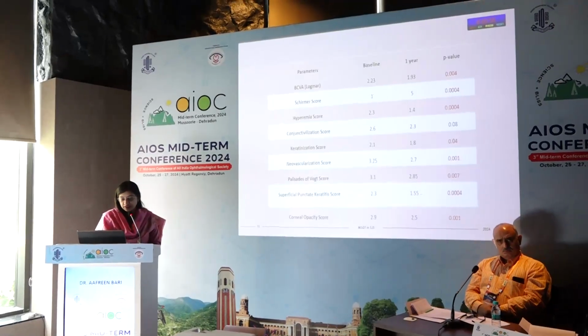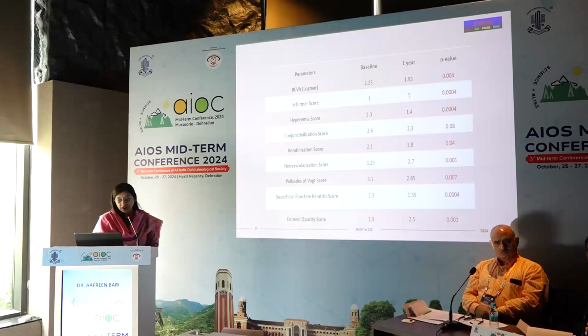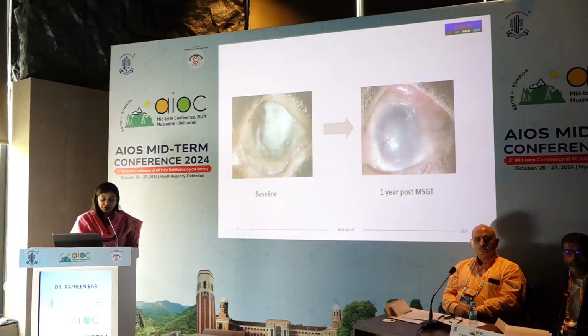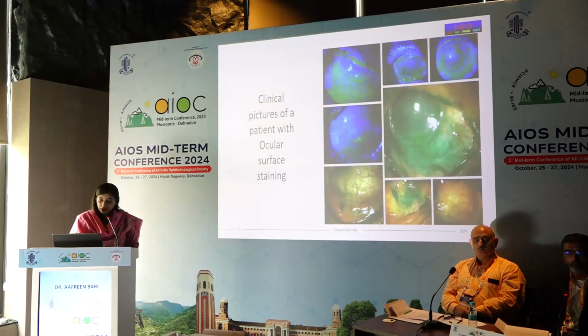Coming to the main results, there was improvement in the Schirmer, hyperemia, conjunctivalization, keratinization, neovascularization, Palisades of Vogt score, corneal opacity score. All p-values were less than 0.05. As you can appreciate here, cases with very severe dry eye disease and keratinization were included, and 1 year post-operatively, there was marked improvement in the ocular surface. This was how they were on subsequent follow-ups. This was how the staining was also recorded.